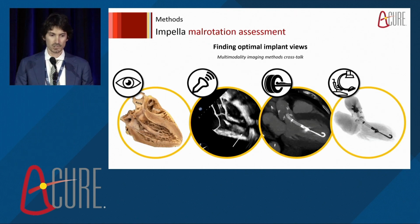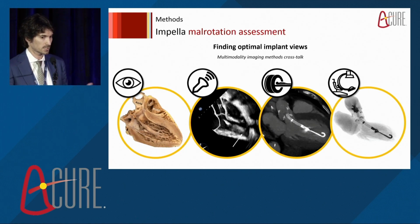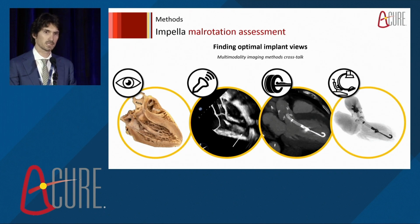So we have established basically a crosstalk between different imaging modalities, and this is the same image taken from different methods. But we focused on the CT scan because it gives you volumetric data you can use to reconstruct angulation that you can translate into angulation of the C-arm to obtain matching images under fluoroscopy.